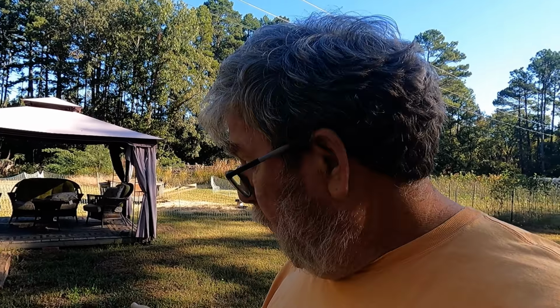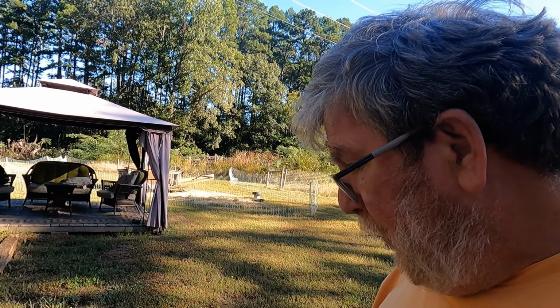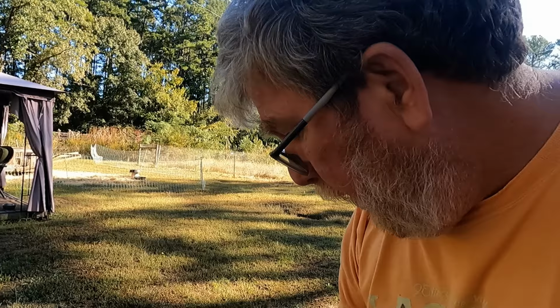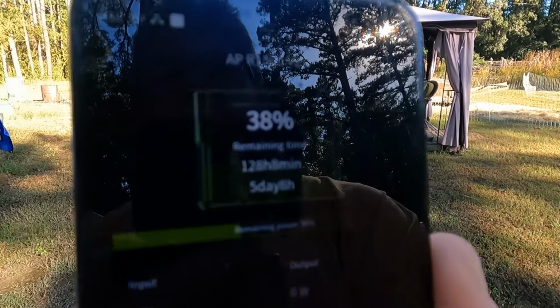And if the power should come back on, it will kick back off and recharge this and allow our freezers to run off the grid or off our generator. So that is fantastic. I really like that. And it also comes with Wi-Fi and Bluetooth accessible. Let's see if you guys can see that.